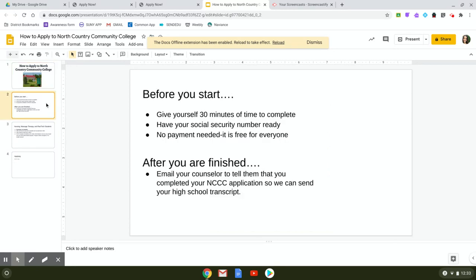So before you start, give yourself about 30 minutes of time to complete this application. You might find that it doesn't even take you that long, but give yourself about half an hour to be safe of quiet, uninterrupted time. And have your social security card number ready to go. You will have to plug that information in. No payment is needed. It is free for everyone, so there's no need to worry about having a credit or debit card ready with you.